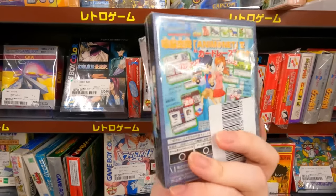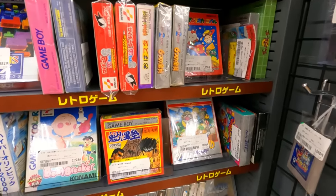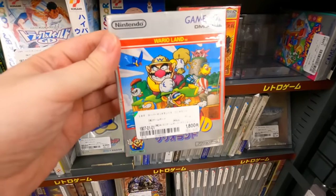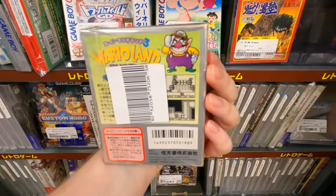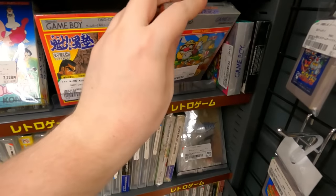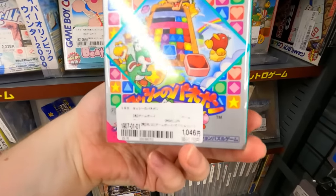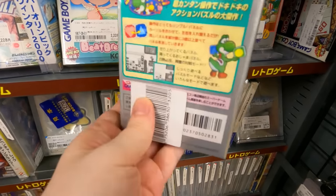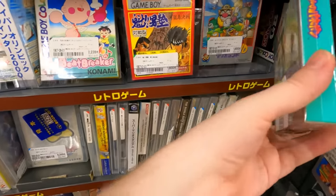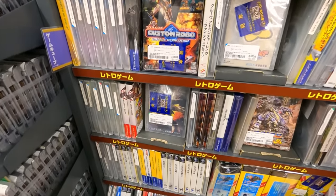We got some Kirby and something else. It looked kind of like Advance Wars or something on the Game Boy Color. Well, then it couldn't be Advance Wars, could it? This, I thought, was awesome. Wario Land, 1,800 yen, and it is complete and in really, really good condition. You don't come across complete games like that for that cheap that often these days, so that was surprising. And for 1,045 yen, literally like $7, a complete Near Mint Yoshi no Panepon, which, if you don't know what that is, it's the Japanese version of Tetris Attack, and that is very cool.